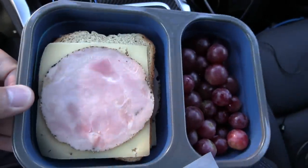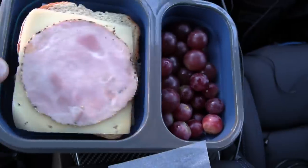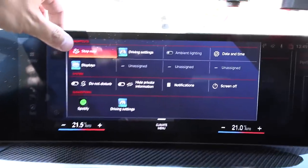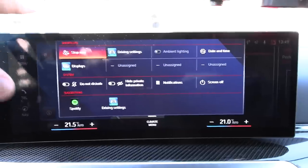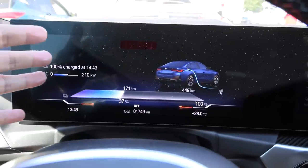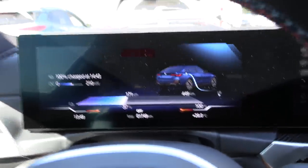All right, as always, I bring food. With fast charging cars, I need to bring food. I might be able to eat a little bit, but you see, I've been running preconditioning, which runs the HVAC. And still, despite running preconditioning or HVAC, we have 37% already. How long have you been charging?